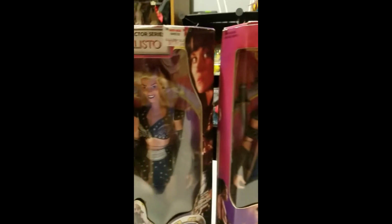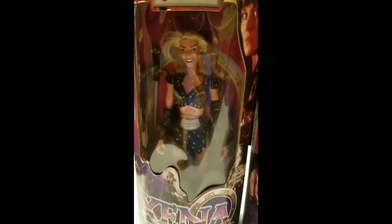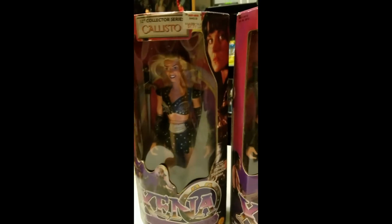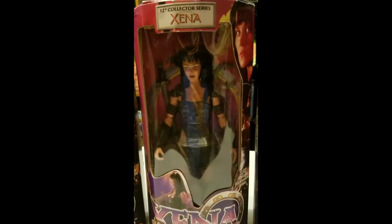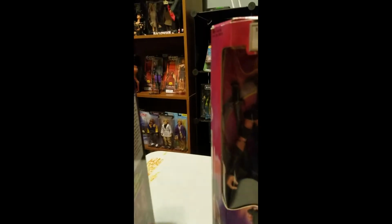But I'm not going to be taking these out of the box. I do have a spare Xena that I will take out. She's already been removed before, so I'll just take her out of the box and show her a closer look. But anyways, let's look at the back here.